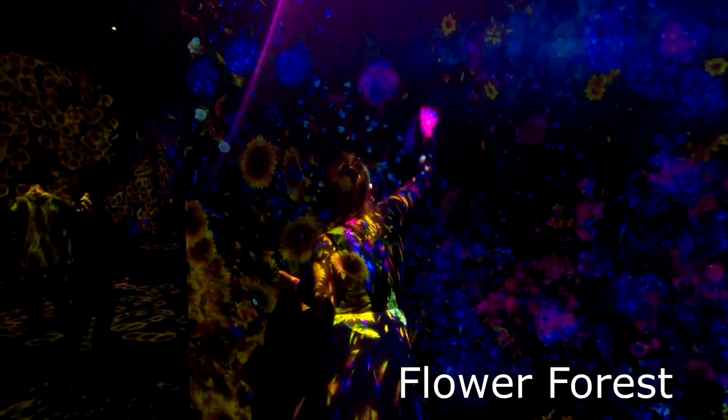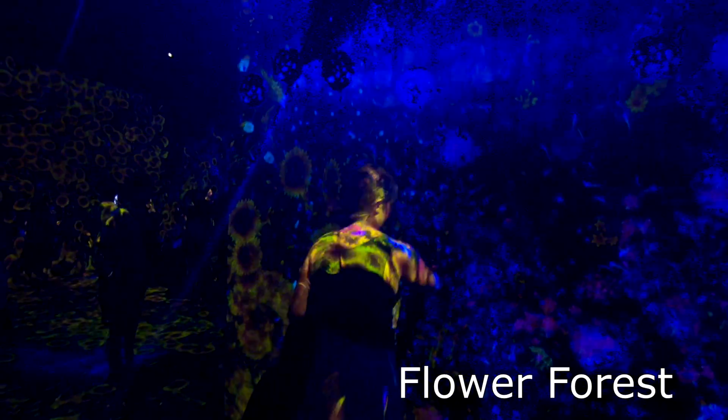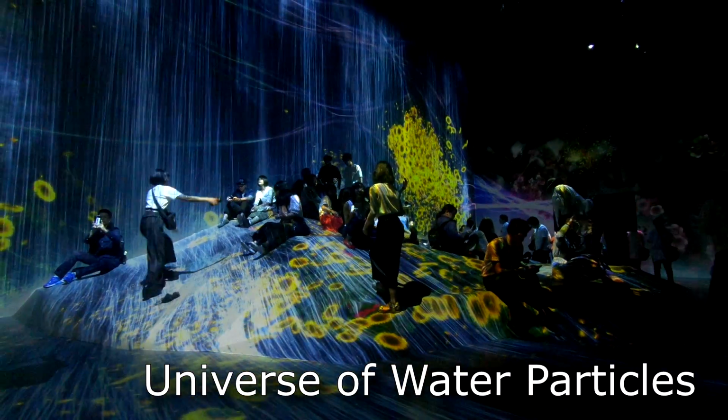There are a bunch of different rooms and places to explore within this building, but all of the projections actually bleed into one another. For example, here you can see this butterfly from another one that I just killed by touching the wall. This next room is the most popular one out of the entire museum, and you see the most Instagram pictures about this one.